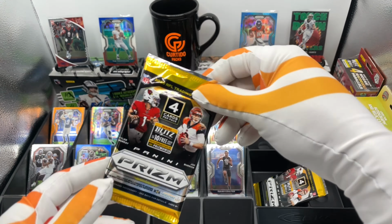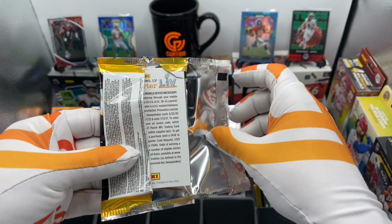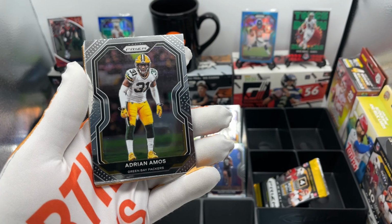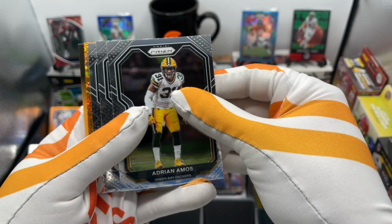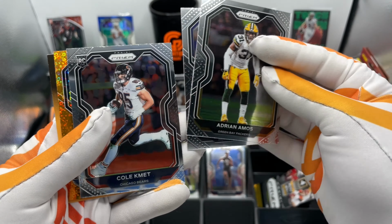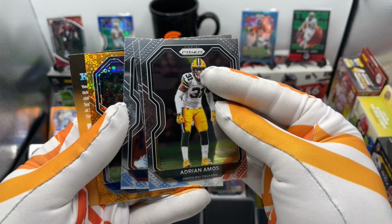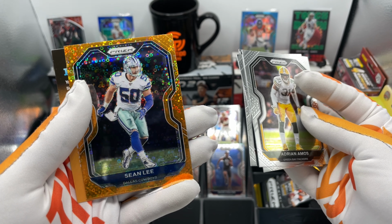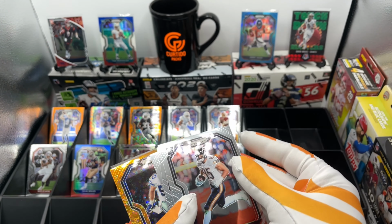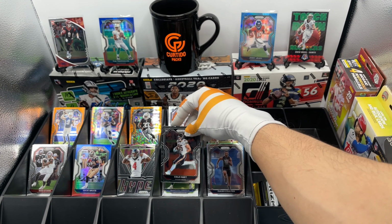All right, here's another pack. I thought we got robbed. I was going to say, we just got robbed right in our house. Adrian Amos. Quinton Nelson of the Colts. Rookie card, Cole Kmet. And disco card of Sean Lee of the Cowboys. All right. Not bad, not bad. We'll put that right here.